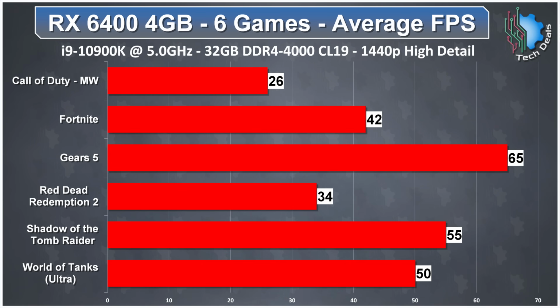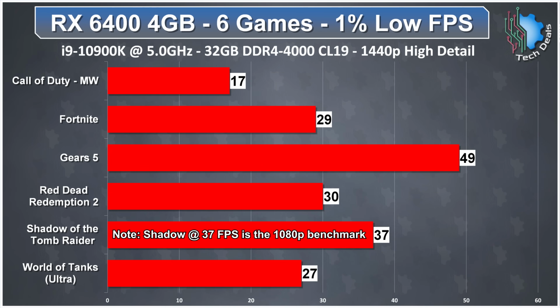Here are 6 games that we tested at 1440p high detail preset, mostly because we test these 6 games on every card at 1440p high detail. Gears 5 actually runs okay, with Shadow of the Tomb Raider not far behind. But honestly, none of these make any sense. They are here for future GPU comparisons, not because I'm recommending this for 1440p.